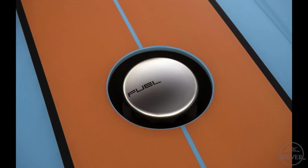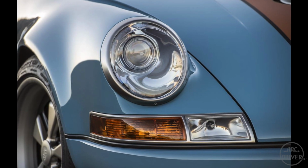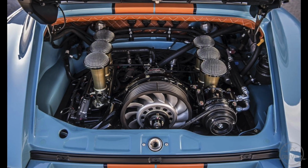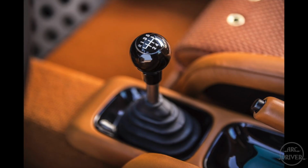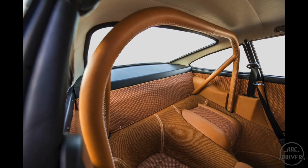All of the metal finishes are done in satin nickel, and it's nice to see the uniformity. The interior is almost all one shade of tastefully selected orange, which is surprisingly classy and complements the exterior colors nicely.